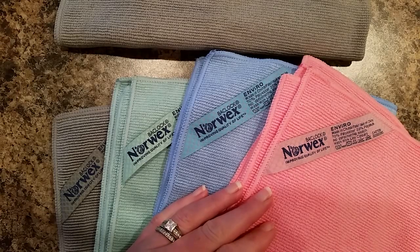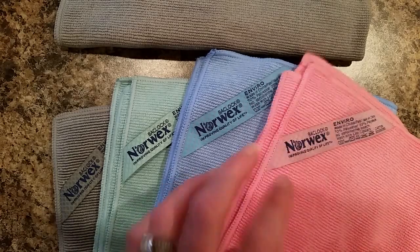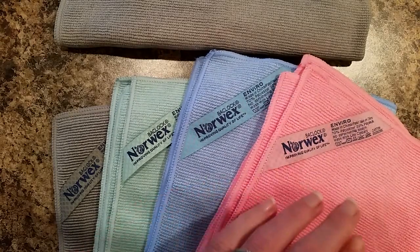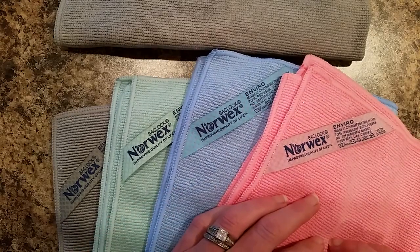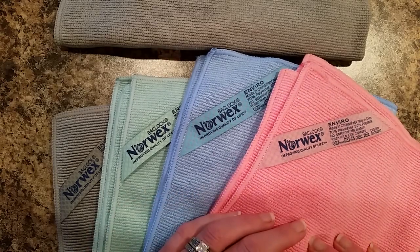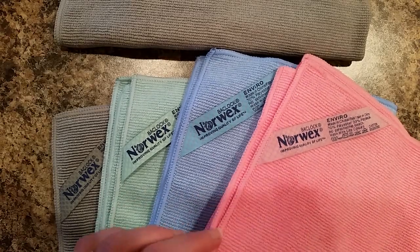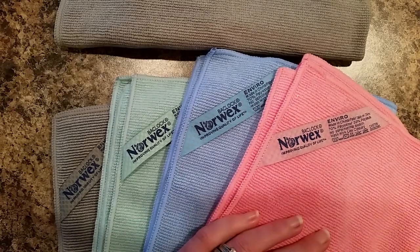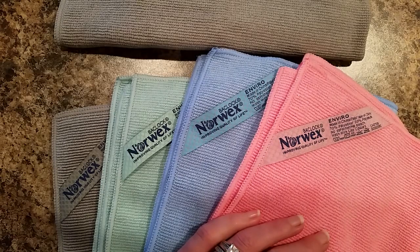So, remember, these are removing contaminants. It's not just a washcloth. It's removing contaminants, and it's going to trap them inside these cloths. So, the antibacterial wipes that you use on the shopping cart handles, public transportation, that type of thing, really the uses are endless. So the compact travel Enviros, they're awesome.